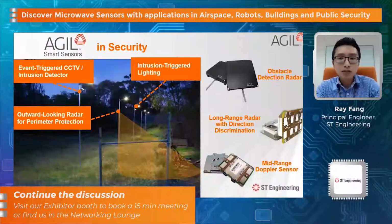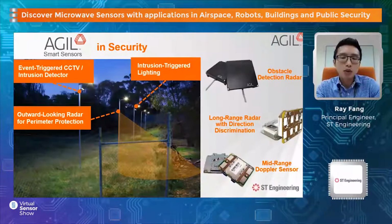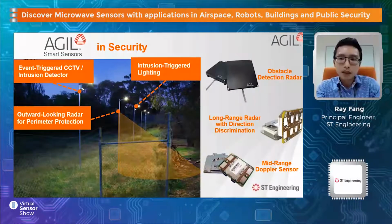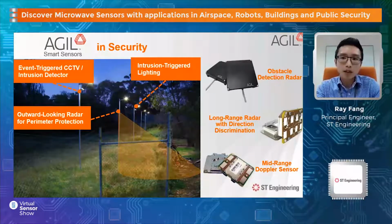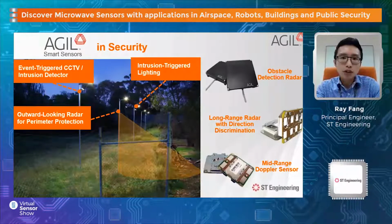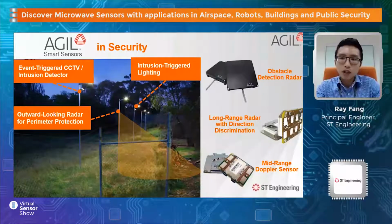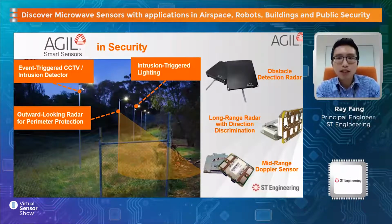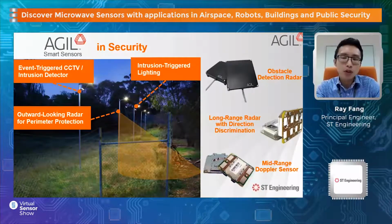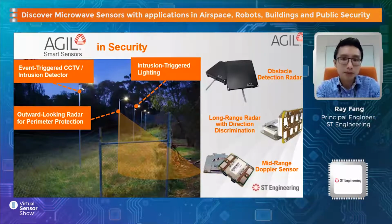In security, they are used a lot in indoor intrusion detection and outdoor perimeter protection. In recent years, we see more and more use cases in event-triggered CCTVs to save on back-end hard disk space, intrusion-triggered lighting, and outward-looking radars to secure fence lines. In these cases, our obstacle detection radar is a great candidate, as it will reduce false positives significantly as compared to the plain motion sensor types.